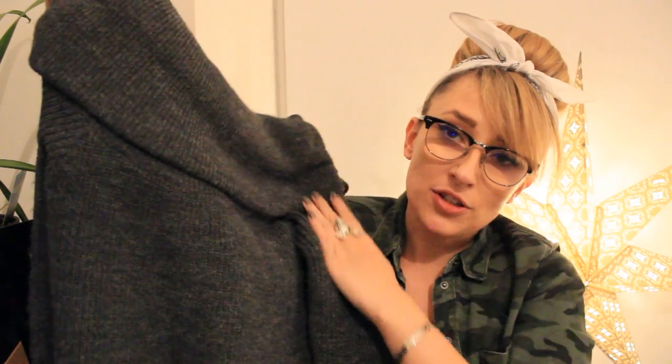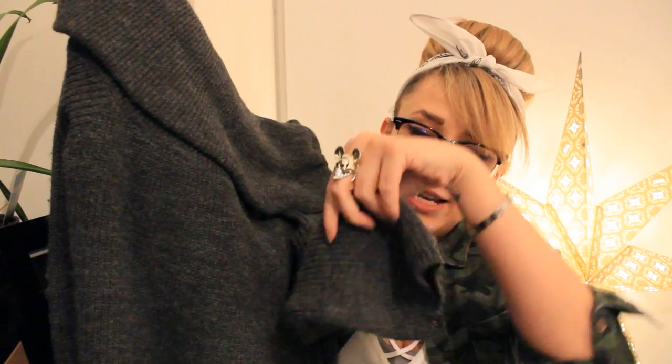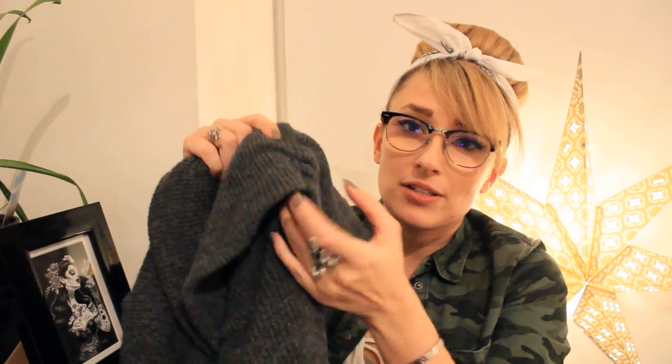Next on the agenda, which is still yet again more jumpers, I'm afraid. I saw this and I just fell in love. It is an off the shoulder jumper. The sleeves are slightly flared out at the bottom, similar to bell bottoms really. But the best thing about this is it's actually sewn down, so it never pops up.